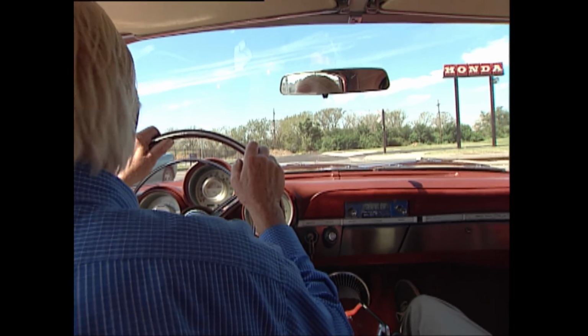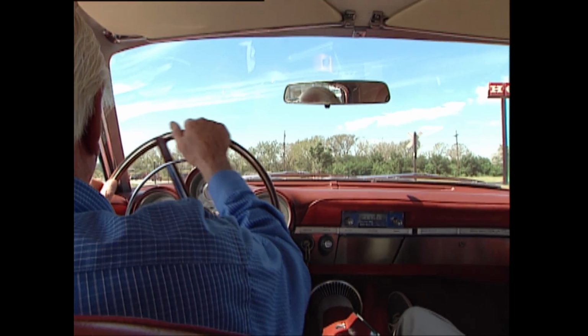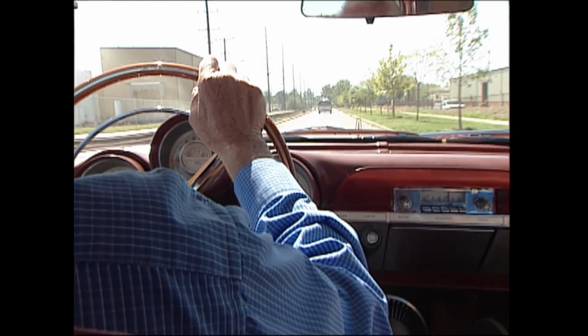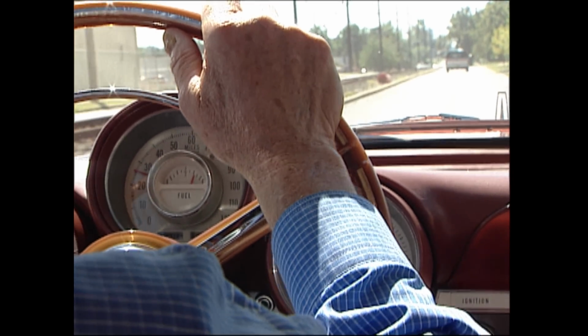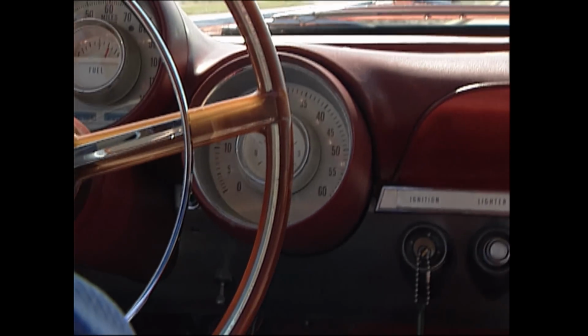I don't know where all these people are going. I think it's clear after this. Sounds like your blinker's still blinking. Well, it didn't cancel. Can you move your right arm so I can see the RPMs? There we go.